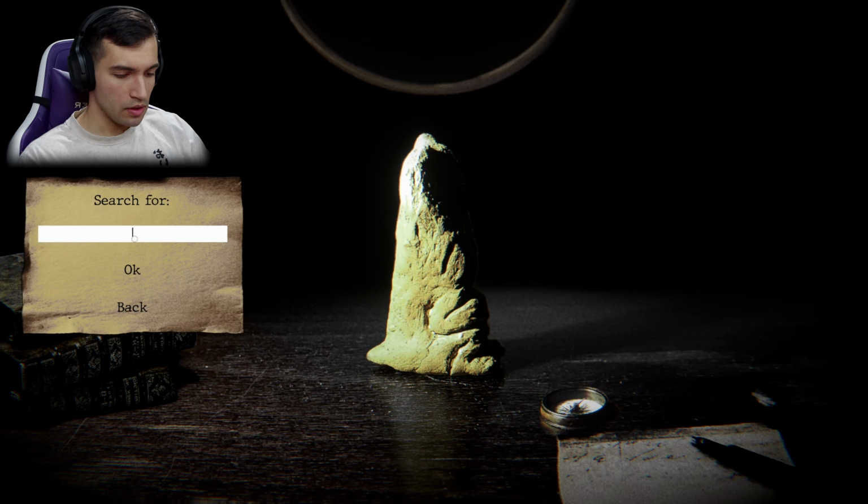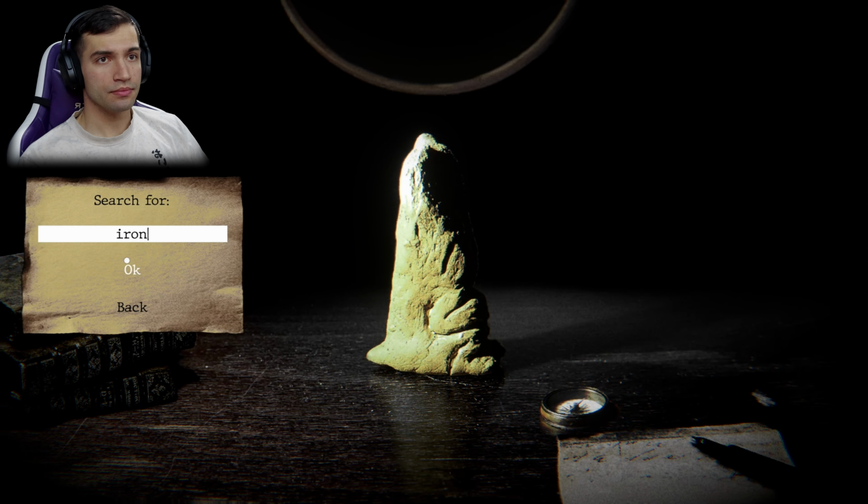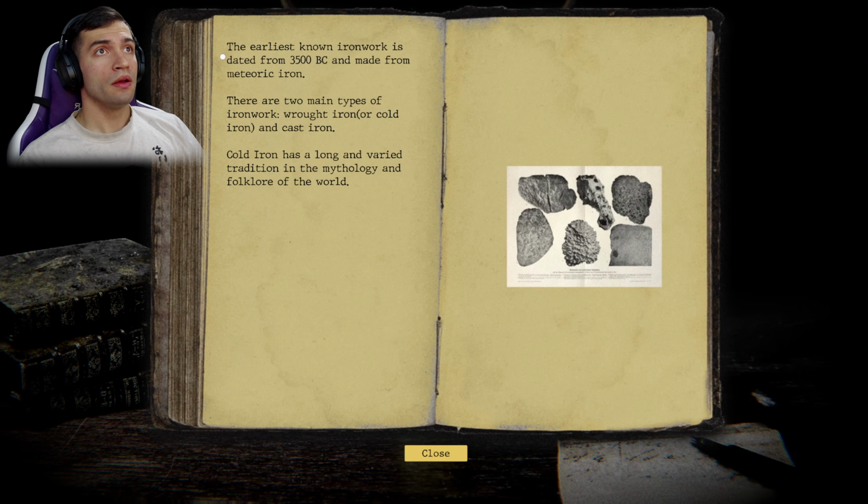Search for iron. Oh. The earliest known ironwork is dated from 3500 BC and made from meteoric iron. There are two main types of ironwork: wrought iron or cold iron, and cast iron. Cold iron has a long and varied tradition in the mythology and folklore of the world.